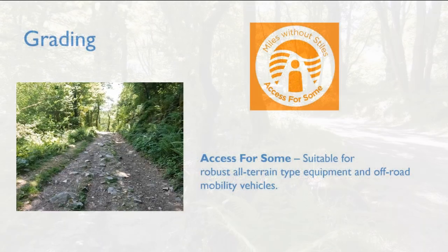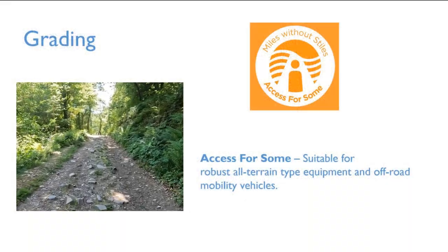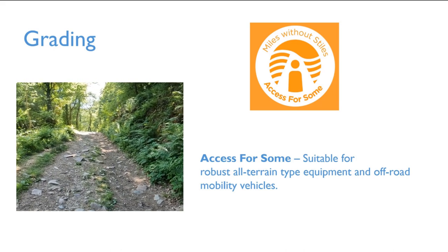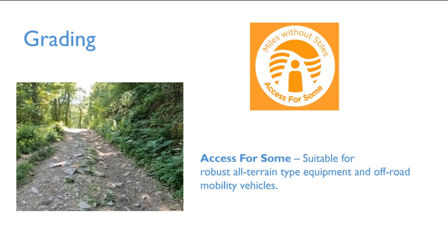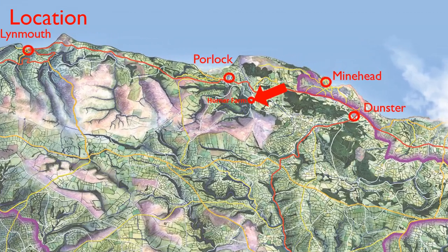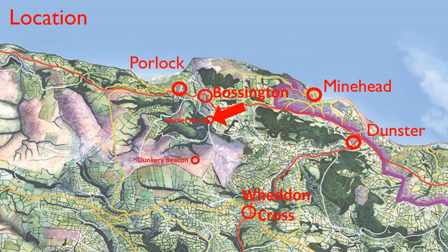Because of these steep sections, the route is graded as miles without stiles route for some, meaning it's suitable for more robust all-terrain type equipment. Cornerwood is close to Bossington and a few miles from Minehead on the east side of Exmoor National Park.